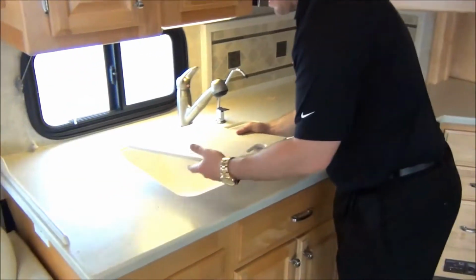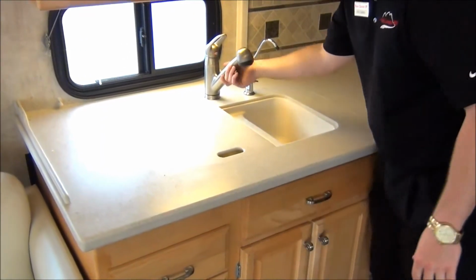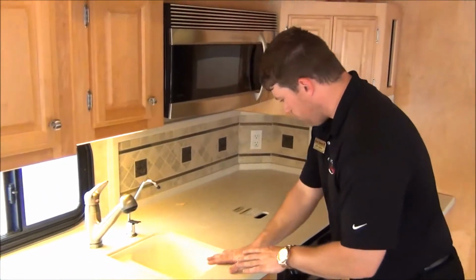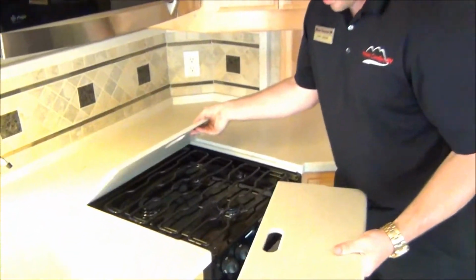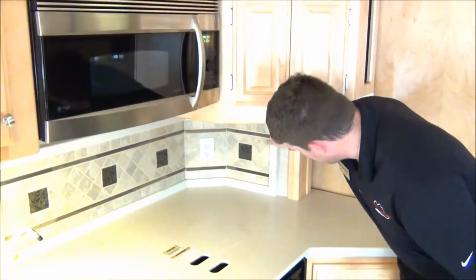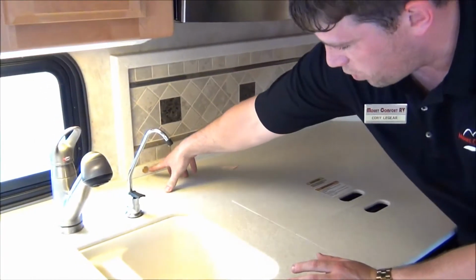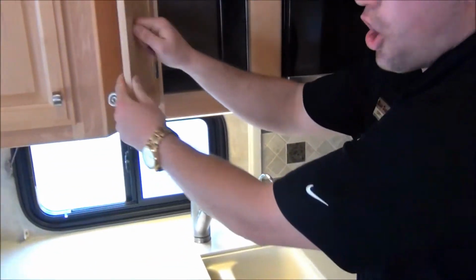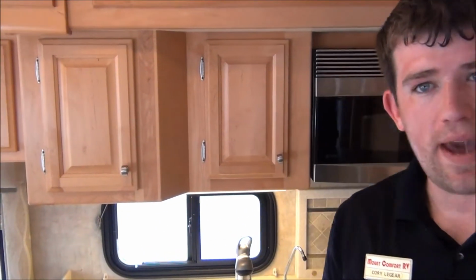All Corian countertop. You've got your recessed sink that sits right here to give you more countertop space. High rise faucet. Very, very beautiful. You've got more recessed countertop space right here with your three burner stove. And that's all Corian. You even have a nice little Corian backsplash right here, and that's really, really thick. You can see the Corian tag right here. The cabinetry is all real wood. It's not the wrap veneer. It's got your upgraded cabinetry package.